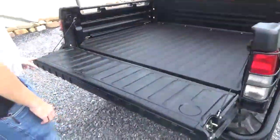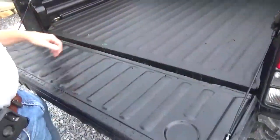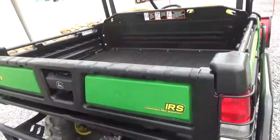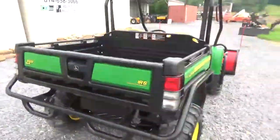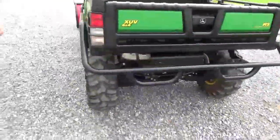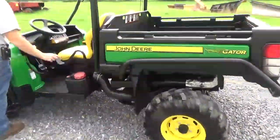The tailgate opens and closes nice. It has a little roller in there, which is pretty cool. It's Rhino lined on the inside. There are some scratches on the bed, typical of being used, but nothing smashed in. There's a receiver hitch at the bottom. The rubber is all 85% all the way around. The worst part on the whole cart is right here in the driver's seat, where there are some little tear marks from getting on and off.